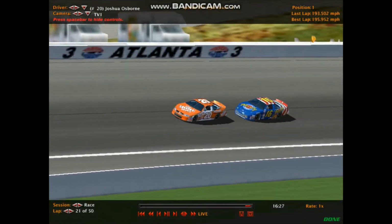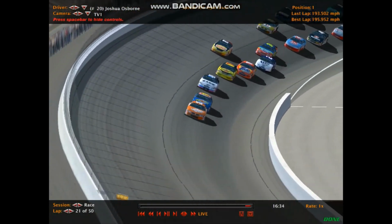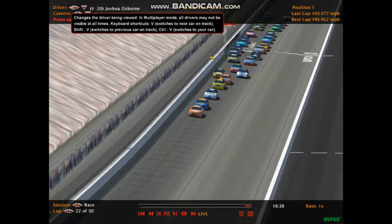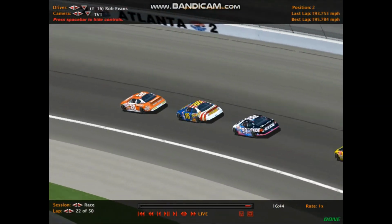So Joshua is hoping to pull one off here today at Atlanta, but he's got Rob Evans on his back bumper right now in the 16 machine. As we come onto number 4 to complete lap number 21, we'll now have 29 laps remaining in this race. Yeah, 29 laps remaining. I thought I miscalculated there for a minute.